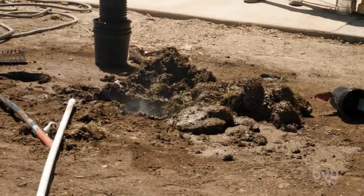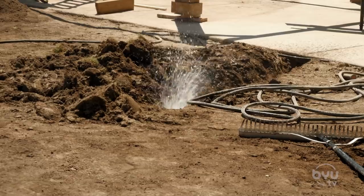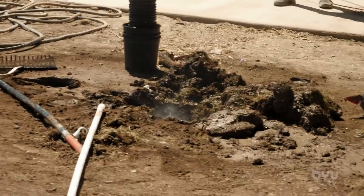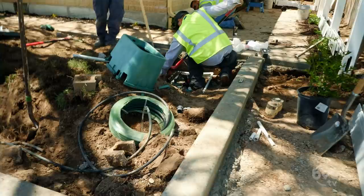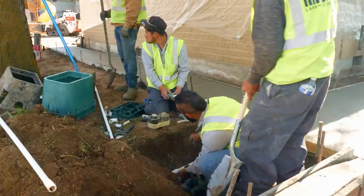Oh, what's going on here? Guys, what's happening? Looks like we have a leak from somewhere. Oh, no. All right, what's the damage? We need new valves.